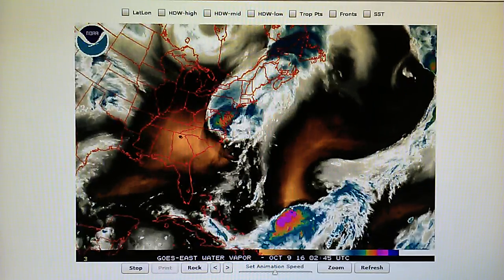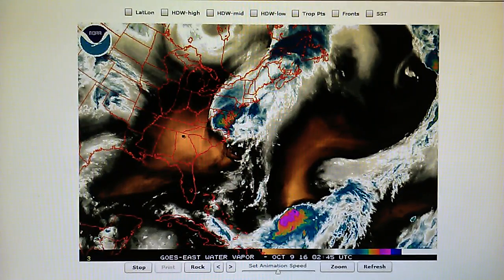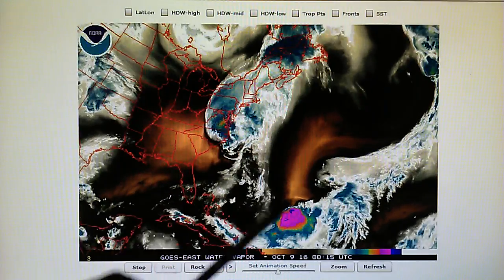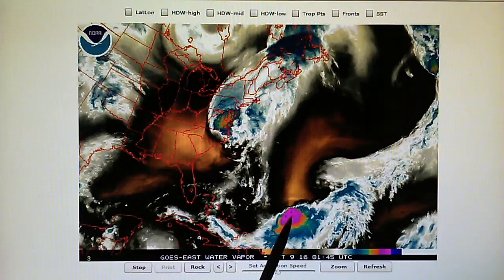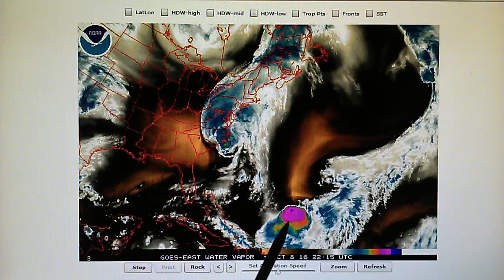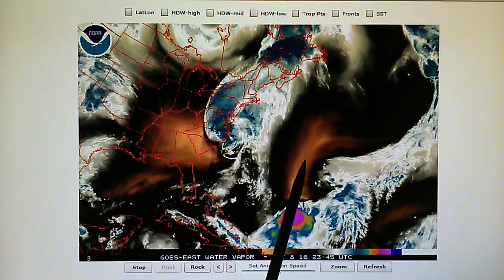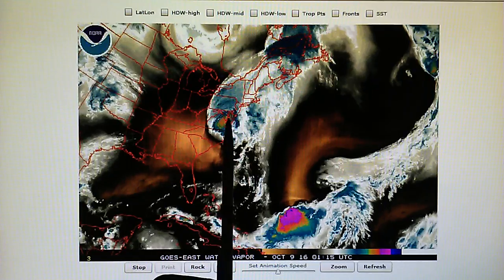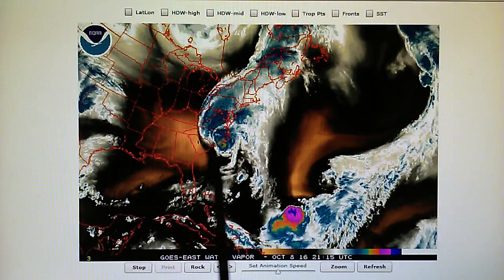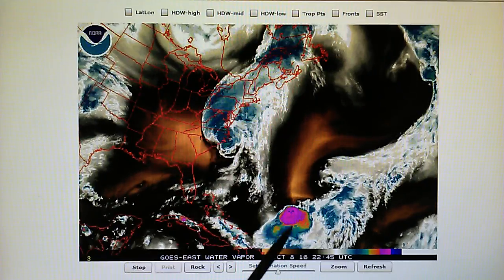And we're looking at the northwest Atlantic water vapor loop, and we can see that a mysterious area of high pressure has pushed this storm. This is Nicole. This was a hurricane. This is now a tropical storm with 50-mile-per-hour winds. Pushed this storm quite a bit south. This storm was right around here as this thing here, Matthew.